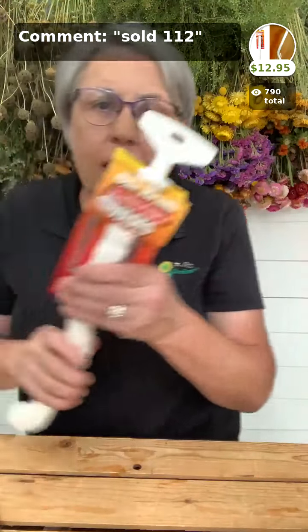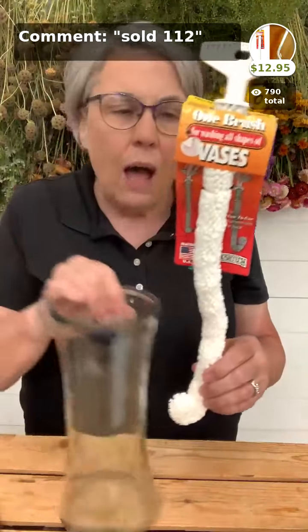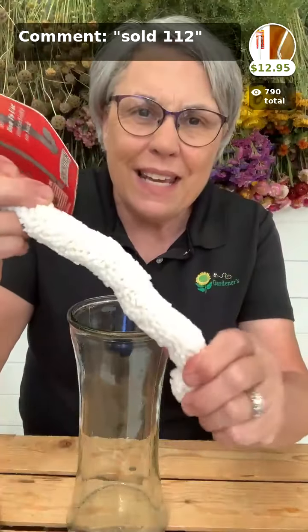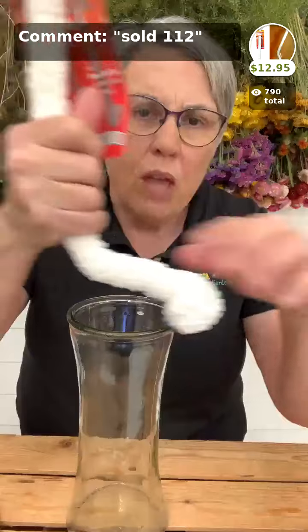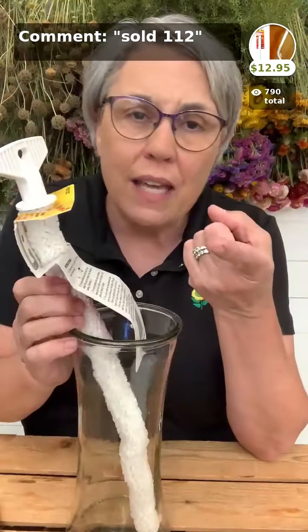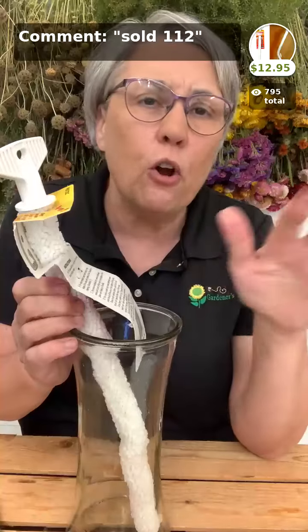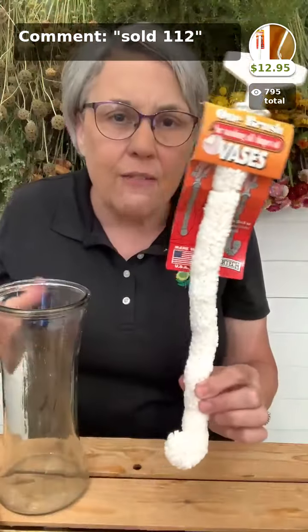Now this has been one of our bestseller favorite vase tools, and this is called a vase brush. It's a plastic kind of material, totally washable and bendable, so you can bend it any way, and this allows you to get down in vases where you can't reach. Think wine decanters, hummingbird feeders, CPAP machines. We've heard people using them for everything. So the vase brush is $12.95.